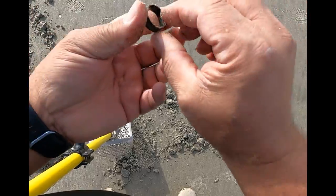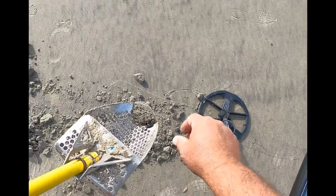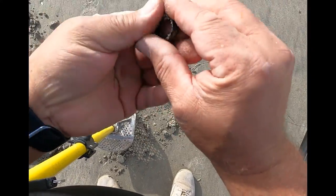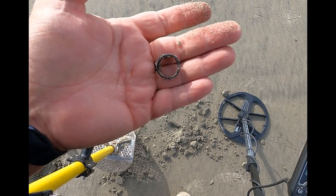That's why you're supposed to dig it all. Oh, just dropped it. Two rings for the day. I'll take that. Woohoo! Score! Let's find some more.